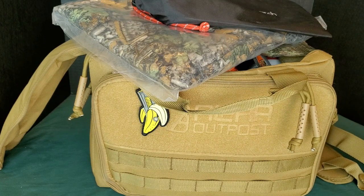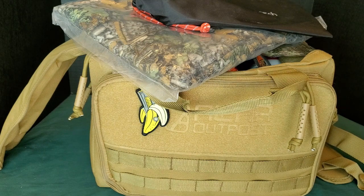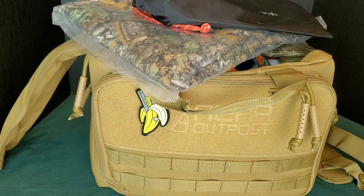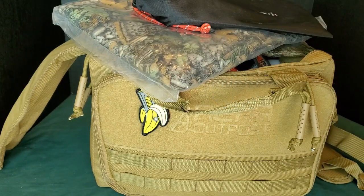I know what you're thinking. Well, then what do I do with the stuff I can't eat? Well, you should use 100% of the animal, or you probably shouldn't be killing a 1,600-pound bear. But hey, Alpha Outpost has a solution for that. Bam! In the Prime Pass mission, a shovel.